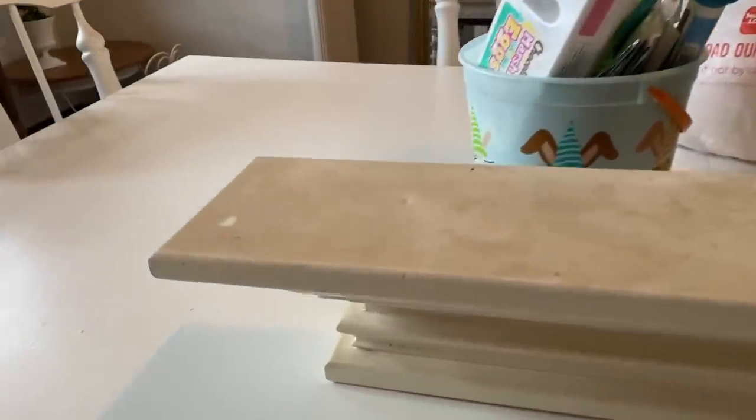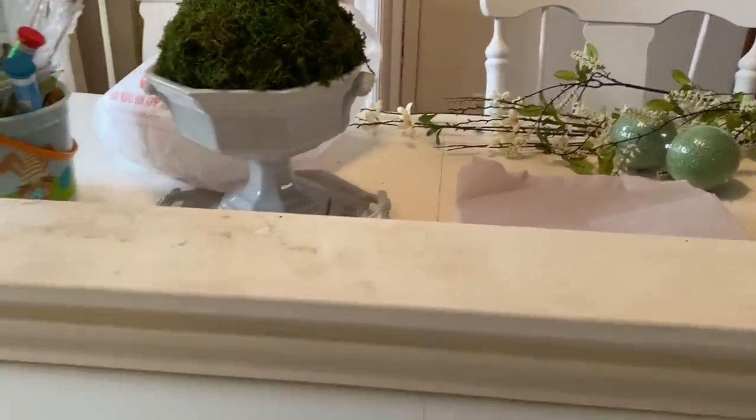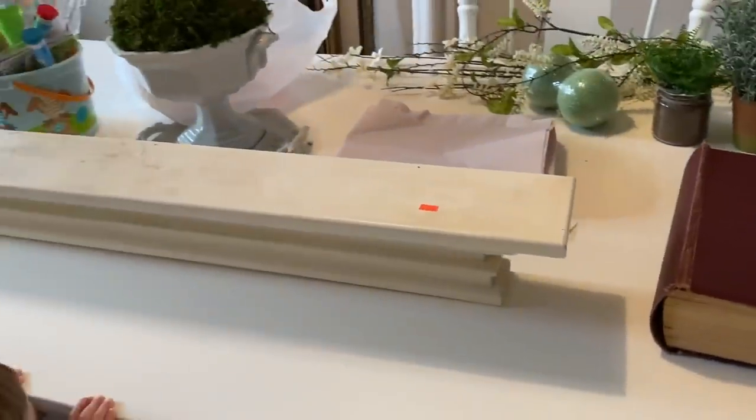I know this dirty shelf sitting on my table doesn't look like much, but let me tell you, I have loved this thing for so many months now. It has just served me so well as a decor piece in our home. I remember just finding it one day, a quick pop into Salvation Army, and there it was. It was $4.